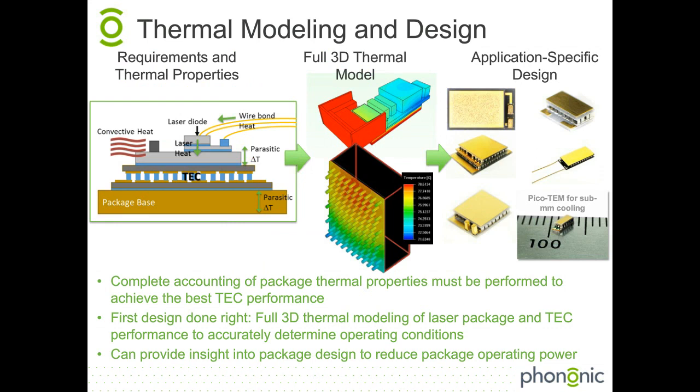We take those aspects of the package design under consideration to create a first principles set of product requirements for every new application-specific TEC design that we create. And you can take this even a step further, where our customers have supplied their own package CAD to us. And we utilize that package CAD and create a full 3D thermal model that completely accounts for all of the additional heat sources and temperature gradients.